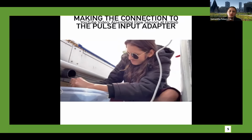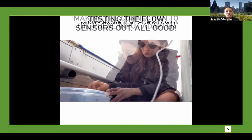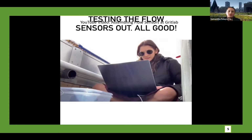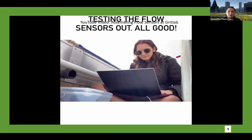Then we would put them into place, where the discharge will be. And then we would actually just test them to make sure the signal was successful and that the data logger was actually logging the tips recorded by this device. So it all worked well.